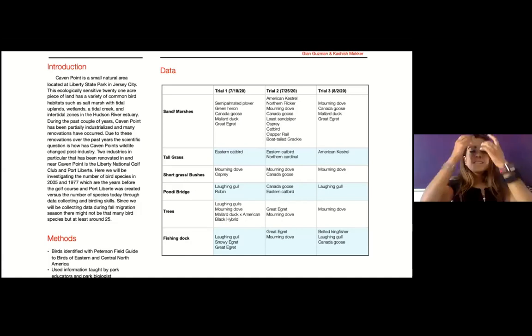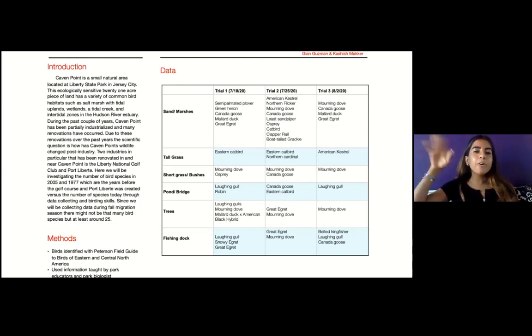So the methods that we specifically used was we picked 6 locations, and then in the 6 locations, we spent 5-minute intervals in them. And we took out our phones and we also recorded the sounds we were hearing, because a lot of times, especially with the tall grass and stuff, it was a bit hard to physically see the birds. So we wrote down their noises, and a lot of the birds were moving pretty fast.